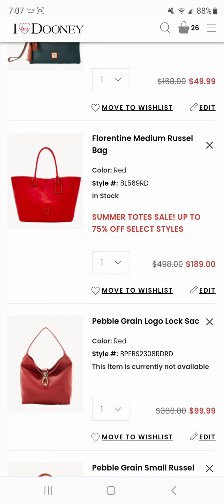If you are a student, I can vouch that I used a medium Russel throughout law school to carry my books back and forth. I wanted something stylish, but I needed something that was going to be durable. This was the bag that I used. If you are a new mom or you're just looking to consolidate from a baby bag and a purse into one, medium Russel is the way to go.